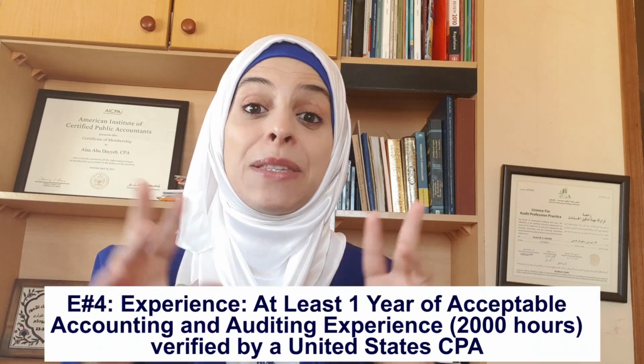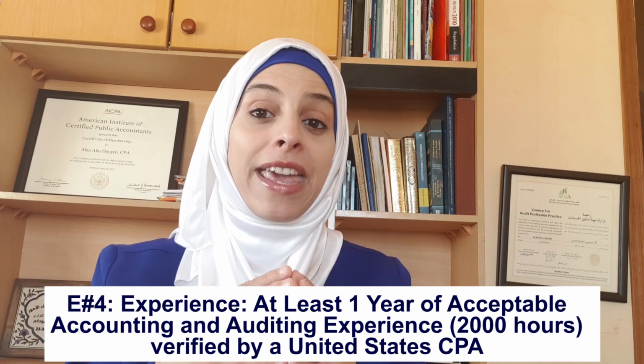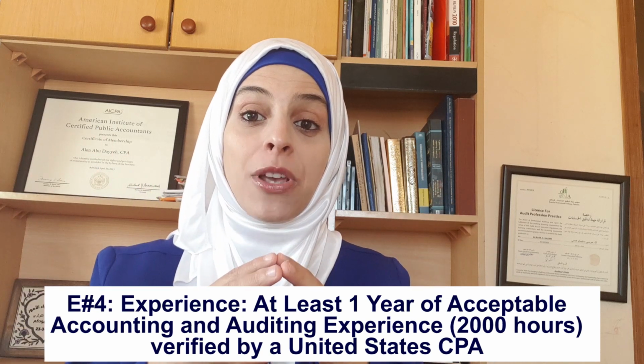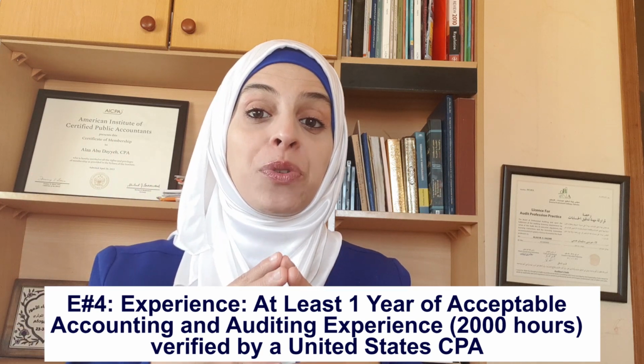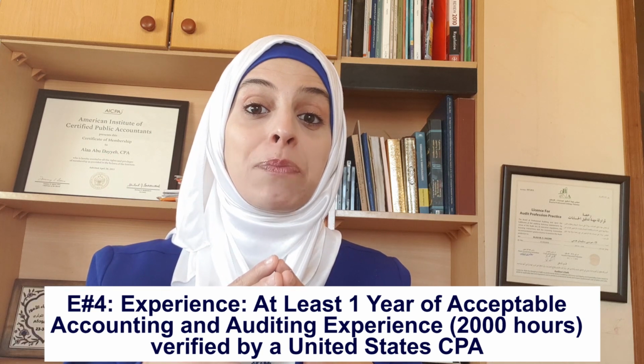And finally comes the 4th E you must meet, which is the experience. You must have at least 1 year of acceptable accounting and auditing experience, which means 2,000 hours, obtained within 3 years preceding the date of applying for licensing. This experience includes performing accounting and auditing functions ordinarily required in the practice of public accounting, which can be in the private, governmental, academic, or public accounting areas.